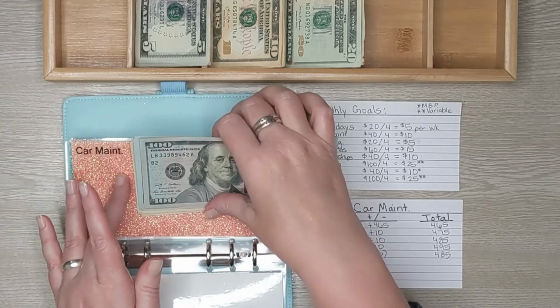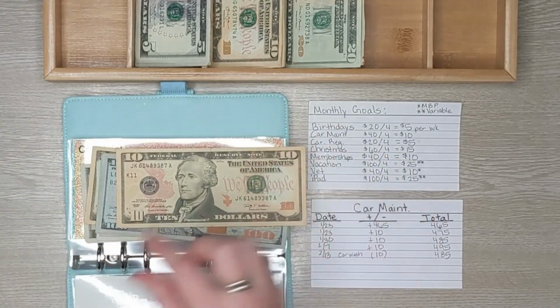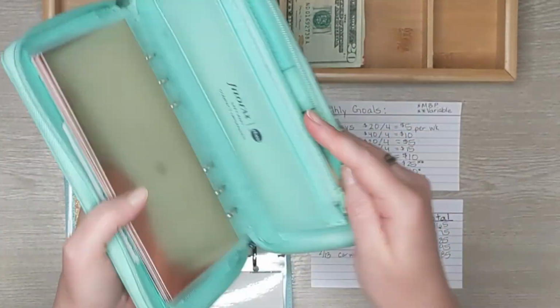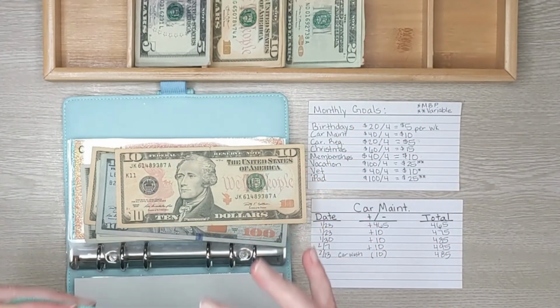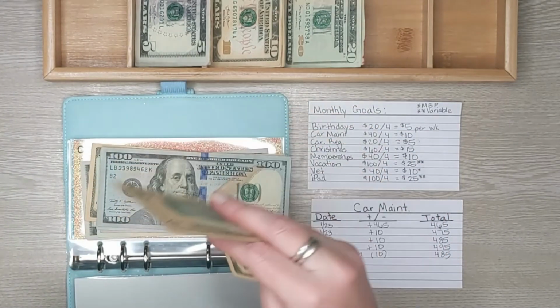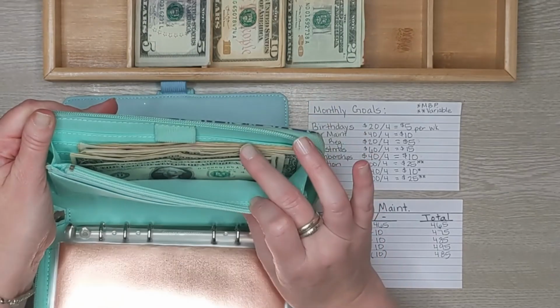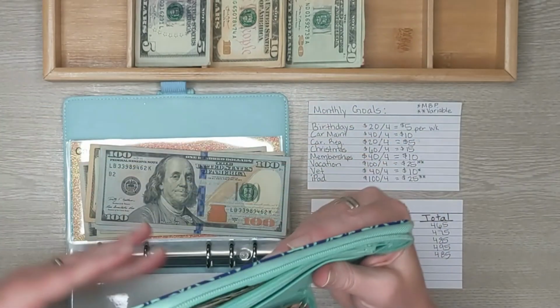Now I'm going to take this $10 and put it back here. Anytime I need to deposit money back into my bank account, I put it back here. Then when I go to the bank once a week, whatever needs to be deposited, I just do that at one time.